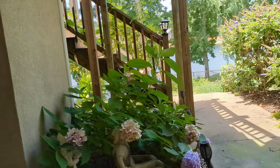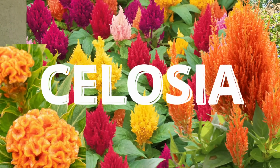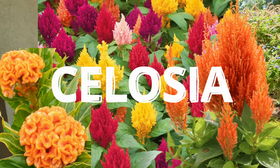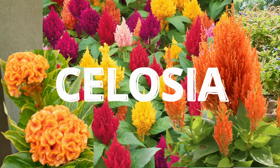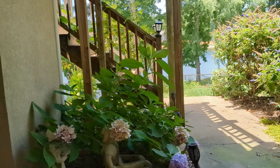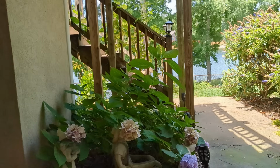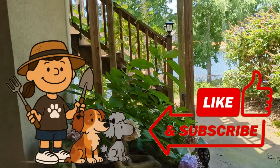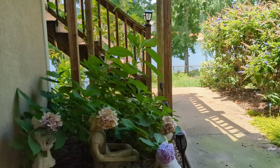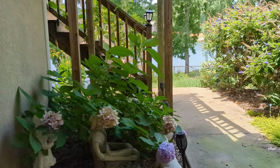Another one that I like is celosia. Celosia has actually self-seeded in my garden, and I love it. It's beautiful. It brings in pollinators. It is bold color. I think mine's like a bright magenta. So it's a nice pop of color in your garden. You can put in all kinds of things now.